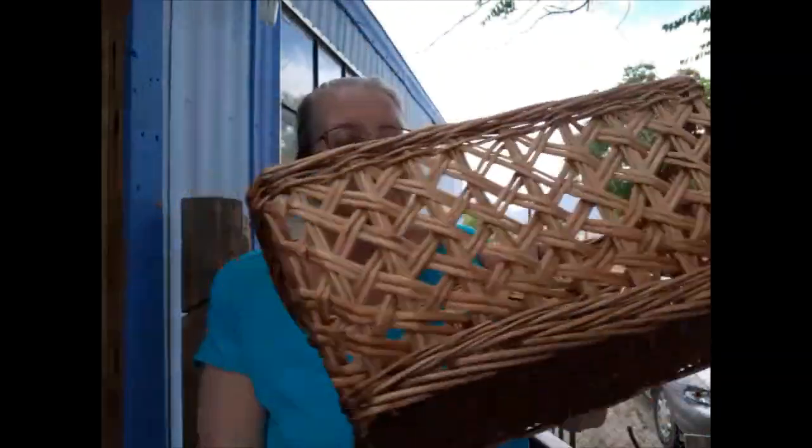I got a little basket. It's not very wide, but I thought I could set that right by where I stitch, and then I could just set my stitching in there, get it off the stand, and just set it in there when I'm not working on it. Half the time it stays on the stand while I'm working on it. But I just like that basket. You could do anything with it, maybe get some fall flowers or something. Whoops. Let me put that back.